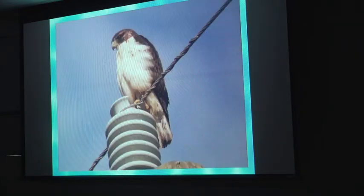This is a short-tailed hawk. You may see this in your backyard. This is another species, a hawk species that if you want to see it in the United States, you have to come to Florida. They're found in Central and South America, but the only place in the United States you can see this one is in Florida. So this may be a bird that can show up in your backyard. And this is a bird that primarily eats other birds.